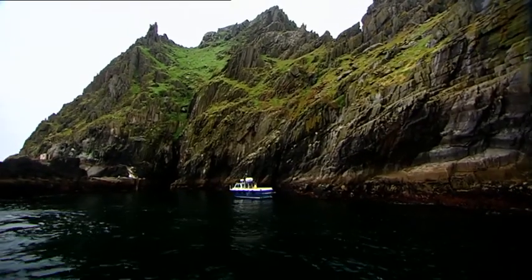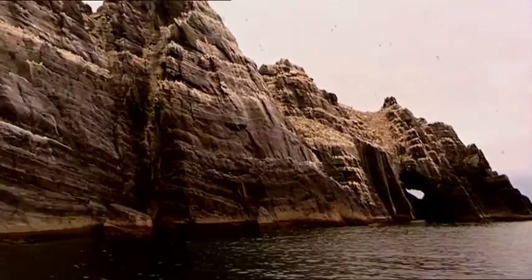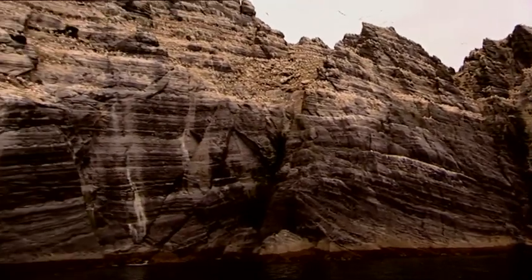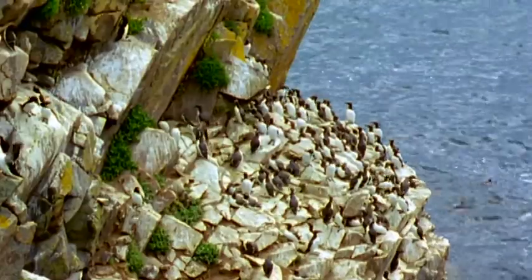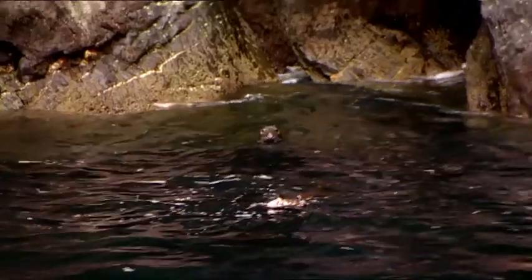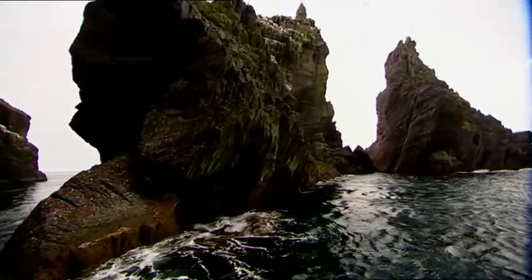This would be a very, very fragile environment. First of all, it's a wilderness. It's a very important colony of birds. It's absolutely wonderful to be living here in a wildlife reserve. We live in the middle of a huge colony of puffins and other seabirds which are nesting here during the summer. The marine life as well is very, very spectacular. And of course, the island itself visually is very, very spectacular.